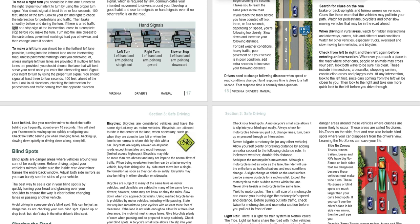If there is a red traffic light or a stop sign at the intersection, come to a complete stop before you make the turn. Turn into the lane closest to the curb unless pavement markings lead you otherwise, and then change lanes if needed. To make a left turn, you should be in the furthest left lane possible, turning into the leftmost lane on the intersecting road, unless pavement markings lead you otherwise, or unless multiple left turn lanes are provided. If multiple left turn lanes are provided, you should choose the lane that will best serve your need once you enter the intersecting road.